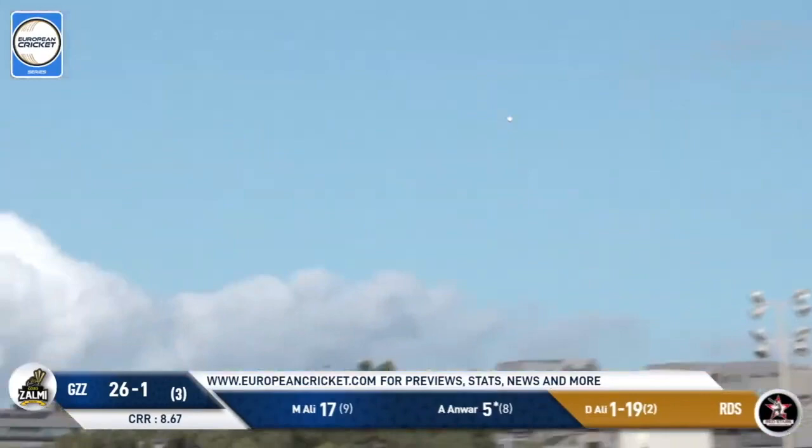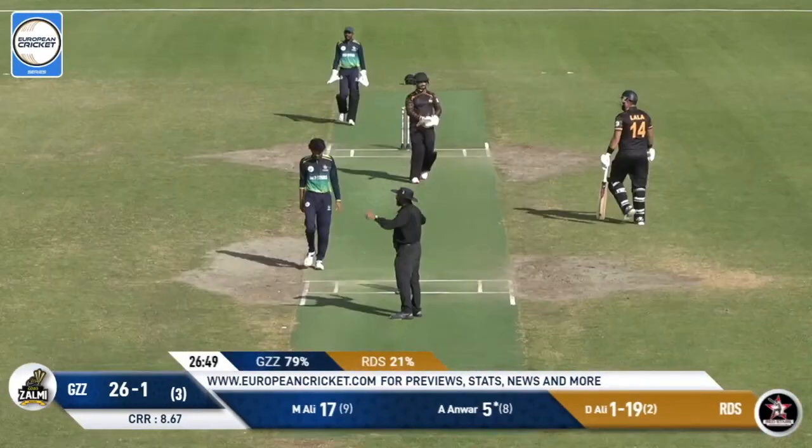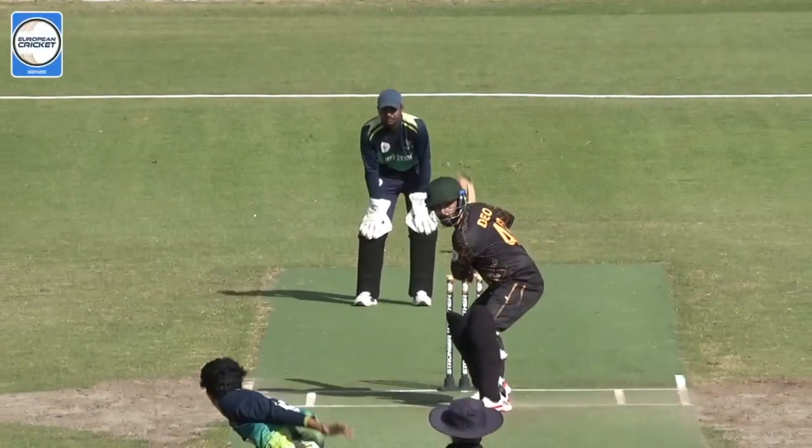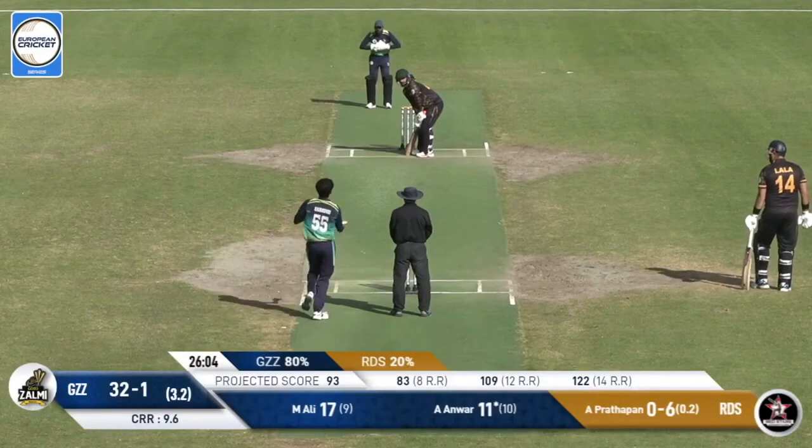Oh, a little too short, a little too wide, and that's going to go into the dugout. Enormous 6. Yeah, good shot. It is short. It is wide. He just had to catch up with it. Does exactly what he needed to do.